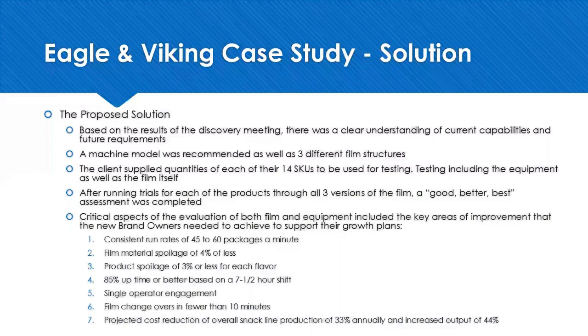we took the approach that we will come up with three versions of film that could be a good, better, best type of scenario, not only in terms of how it would perform or how it would protect the product, but also how it would perform on the equipment. So during that testing process, we ran essentially live production for all 14 flavors of the snack product on all 3 versions of film on Viking's equipment. And so the testing was extensive.